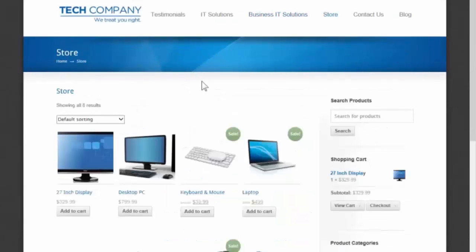Next tab I'll show you is the store. Let me take just 12 and a half seconds and talk about why I think it's important for you to have some representation of a store. How many times have your clients called in and taken up one of your highly skilled and very busy technicians' time simply to order something?